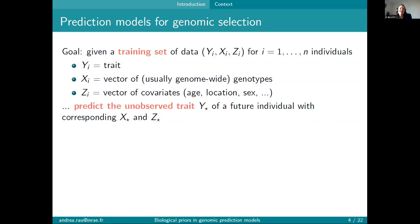So if we say it differently, the same general idea in terms of the statistics, what we're doing is, given a training set of data, and this training set is made up of our fully labeled data where we have our observations of our trait of interest. We have this large vector of tens of thousands up to millions of genotypes that have been characterized at the genome-wide level. And then typically there's a set of covariates that must be accounted for in the model as well, so age, location, sex, just to name a couple of examples. And of course, as I mentioned previously, we'll be looking to predict an unobserved trait in our future individual that has the corresponding values of X and Z that go along with it.